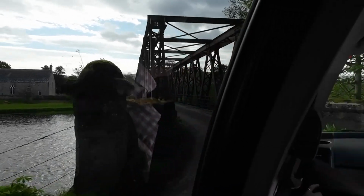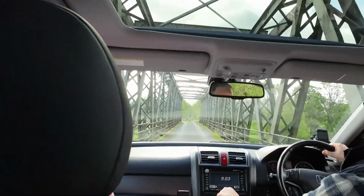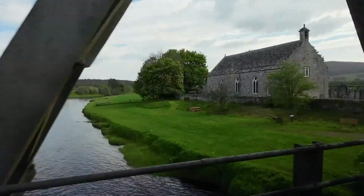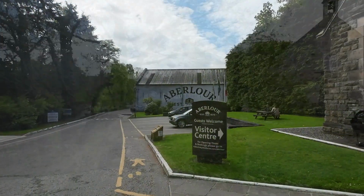So we jumped in the car with our friendly driver from Simply Speyside. The eagle-eyed among you will have noticed that the clock on the dash is just after 9 AM. This was going to be quite a long yet enjoyable day.